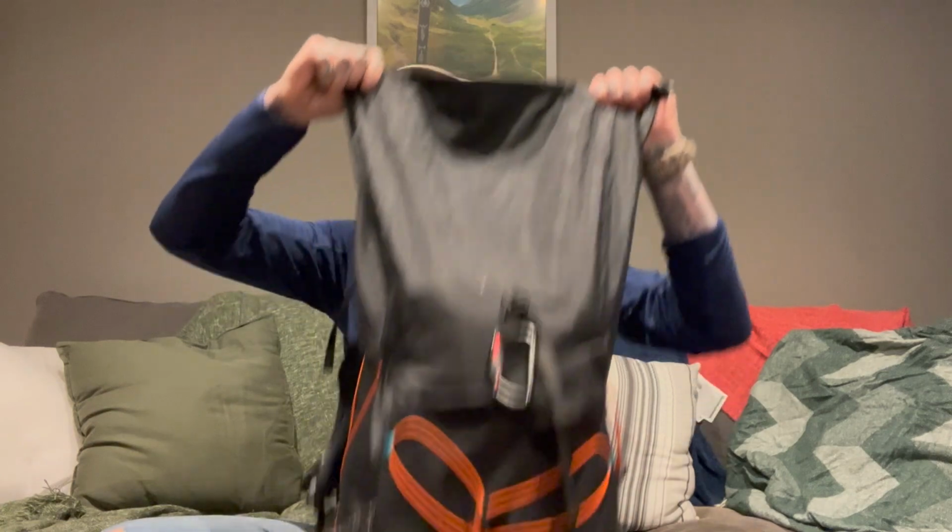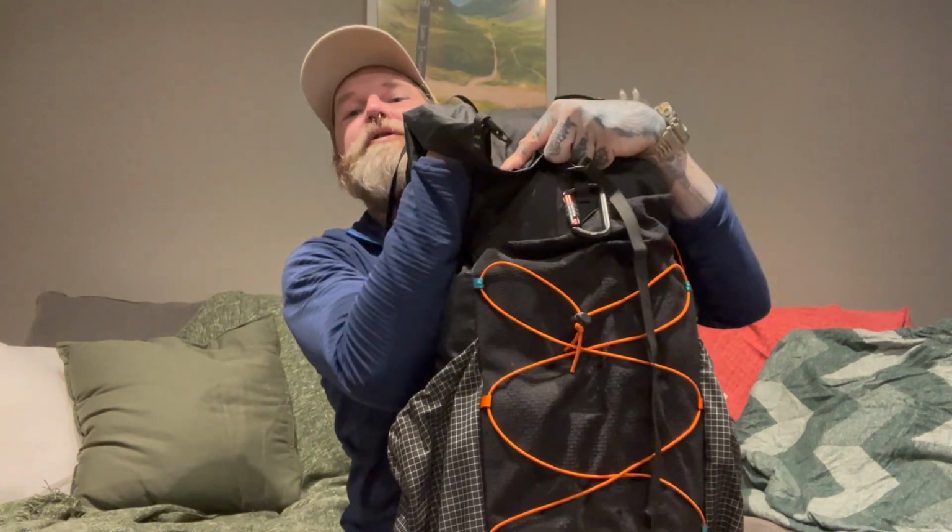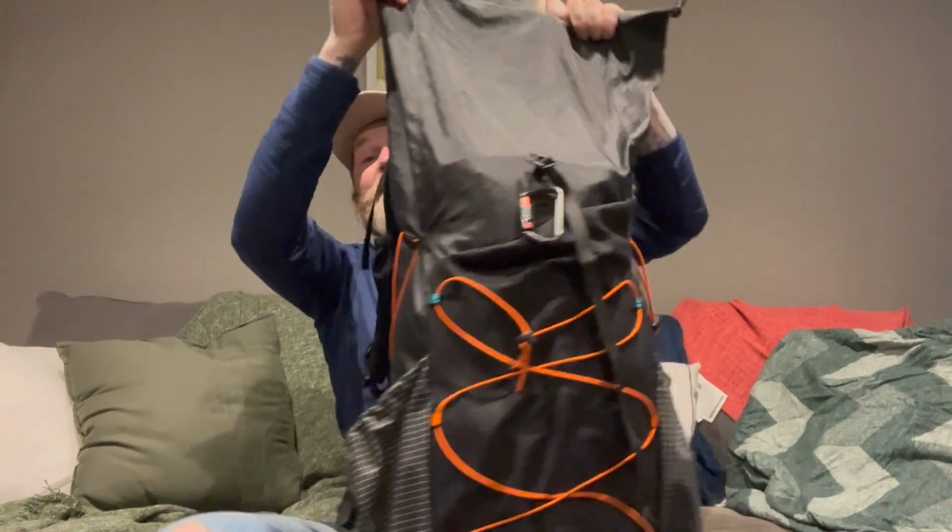So on to the serious stuff. What's in the main compartment? You can see, and I'll roll that up, we're currently using that much of the bag. I do have a 30 litre Atom pack. It would probably fit, I just really love this bag.